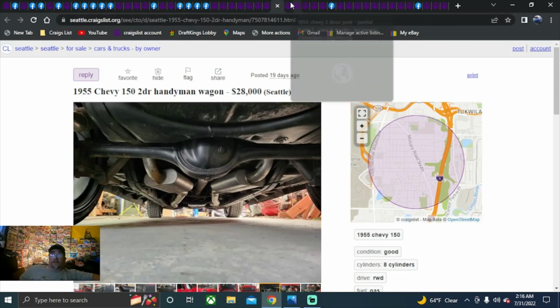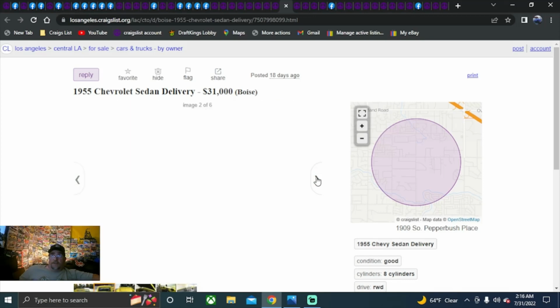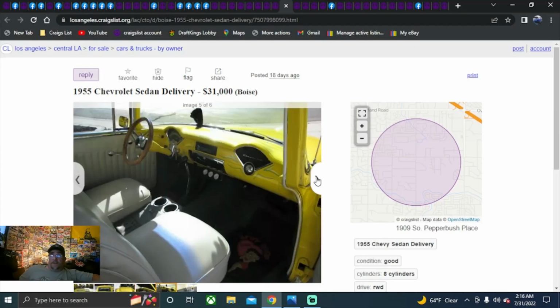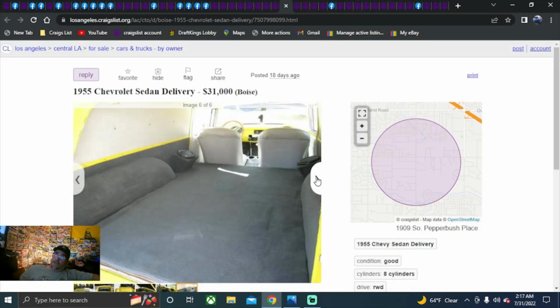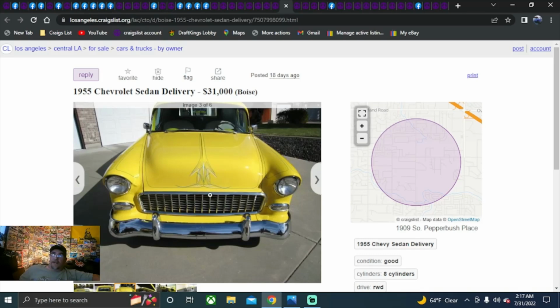On to another one. I like this one better. So this is Los Angeles 1955 Chevrolet sedan delivery for $31,000. Gotta love the American racing wheels on these. Much better air cleaner than one of those triangular Edelbrock junk ones that we see on stuff all the time. Someone did some cool pinstriping on this.